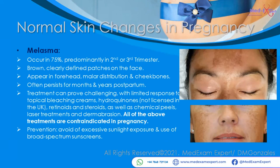It usually occurs in the second or the third trimester. It is brown, clearly defined patches on the face, usually appearing in the forehead, malar distribution, and cheekbones. It often persists for months and years postpartum. The treatment can prove challenging, and all of the recommended treatments are contraindicated in pregnancy. So the best way to avoid melasma is to avoid excessive sunlight exposure and use sunscreens. This illustration shows the distribution of melasma: forehead, malar distribution, and the cheekbones.